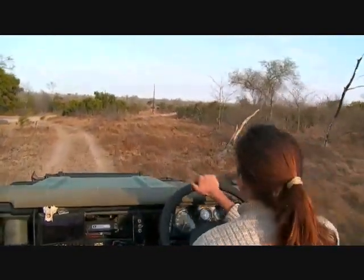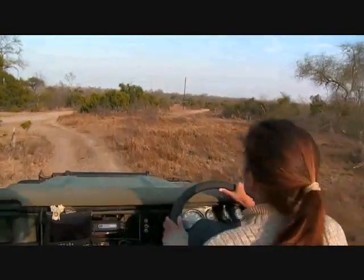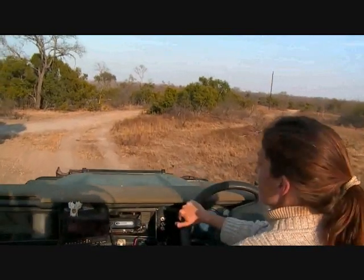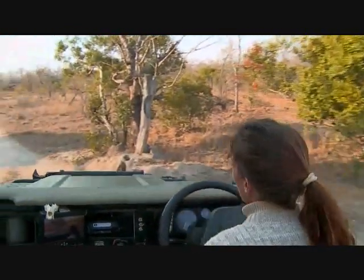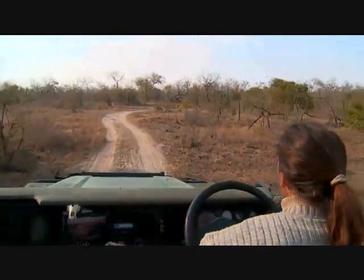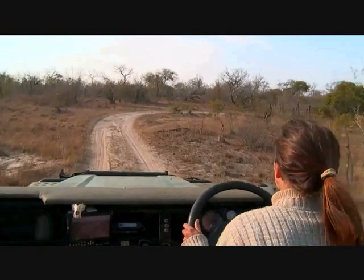Interesting with leopards as well is that some are much more amenable to the idea of scavenging than others, and I think that is just a character thing more than anything else. Obviously a very, very hungry leopard will take whatever it can get, but there are certain leopards in different areas that tend to scavenge a lot more readily than others.